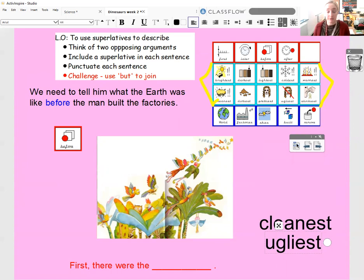So let's have a little recap then before we start writing our letter together, to think about what we need to tell the man about how the earth was before he built all the factories. So thinking back to the work that we did last week. So let's pull on that knowledge now and pull it all together to write this letter. So I'm going to use that sentence frame that says first there were. So I could use first there were the brightest trees in the world. First there were the cleanest lands. First there were the prettiest animals. Oh, I've got some fabulous things. It's describing it in a really nice way, isn't it?